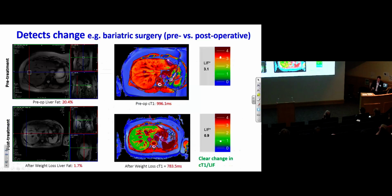One thing to quickly say is this technique can detect change. So this is the most overt example I could come up with. This is a patient who's had bariatric surgery, massive reduction in liver fat, massive reduction in the cT1 fibrosis inflammation score. So it can detect change.